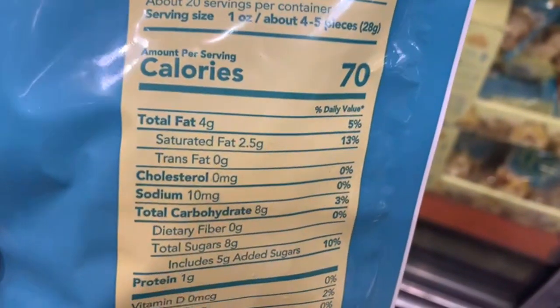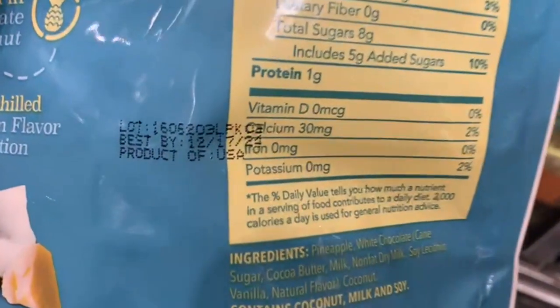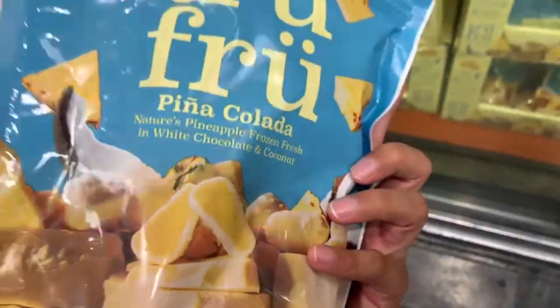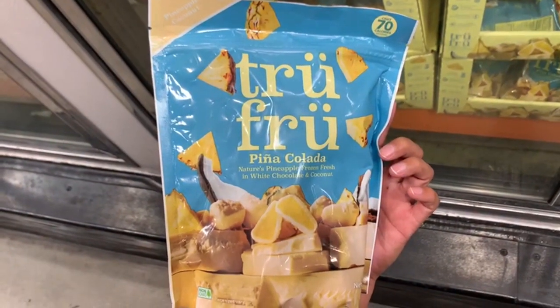So serving size is 1 ounce, 70 calories. This is what I love about this snack. 4 grams of fat, 8 grams of carbs, 1 gram of protein. It is a little higher in terms of sugar, 8 grams, but it's not too bad. And it says the best by date is December 17th of 2024. So this is a perfect snack, especially right now because it is super, super hot.